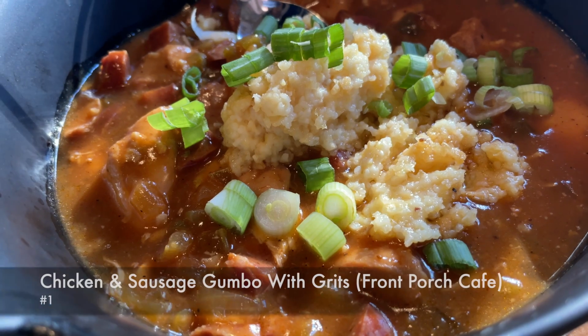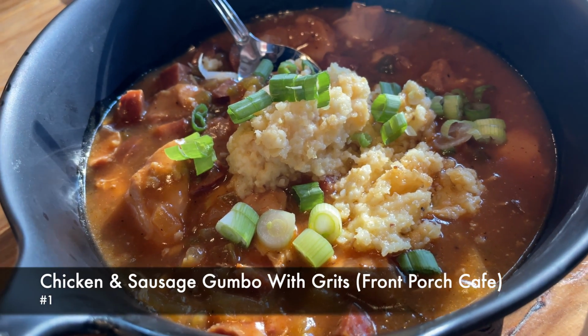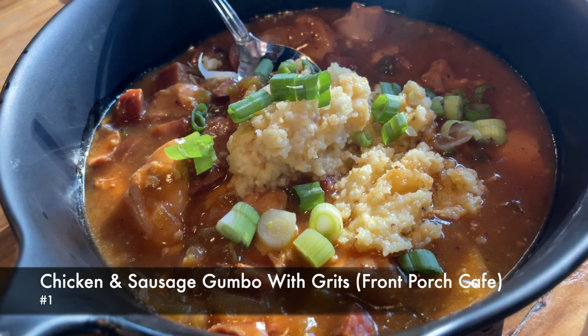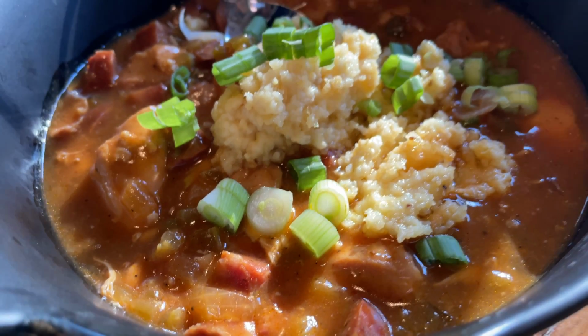Number 1 on our list is the chicken and andouille gumbo served over grits. And actually it's a cheesy grits. It was so good. It was probably the best gumbo I've ever had. And my family's from New Orleans, so that's saying a lot. If you get a chance to go to the Front Porch Cafe, we recommend getting a reservation right away, because it was a 2-hour wait for us to get into Front Porch. So if you can get one in advance, definitely do that so you can try out that gumbo.